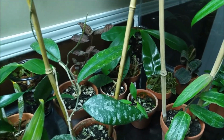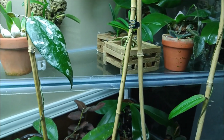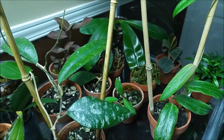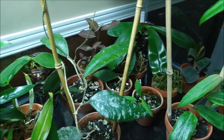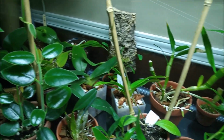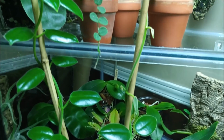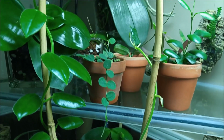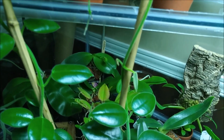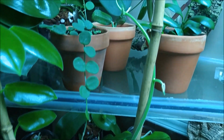So those are all the Hoyas that live in my tank. I like them. They all have different leaves, different grow habit, different flowers when they bloom. And it's true, they take space in a tank, but if you arrange them on the trellises, they take vertical space and not much horizontal space. But they do bring some greenery to a tank, so it looks a bit like a jungle. I like it.